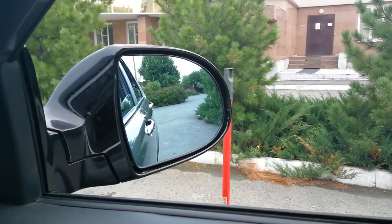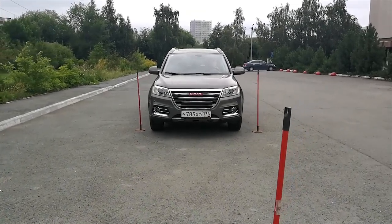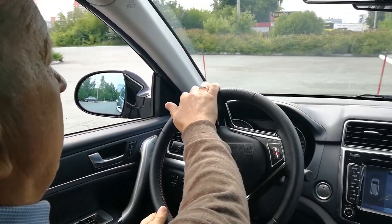When the mirrors have passed a narrow space, then you have to move strictly straight. Put the wheels in a straight position. Move strictly straight until the front of the car leaves the narrow gate. Only after that you can turn the steering wheel in any direction.